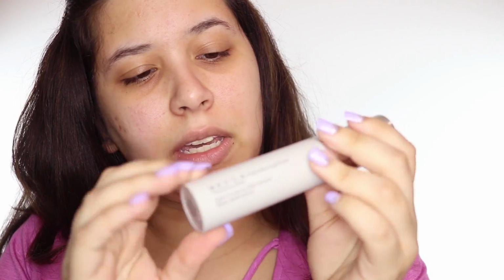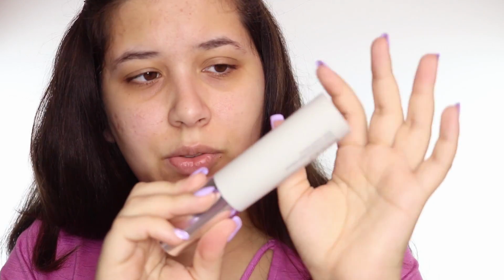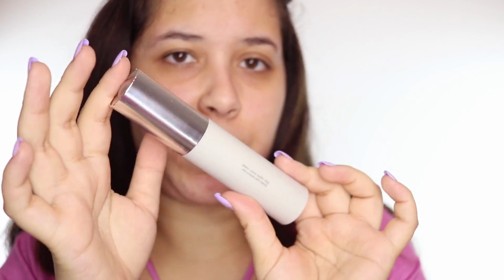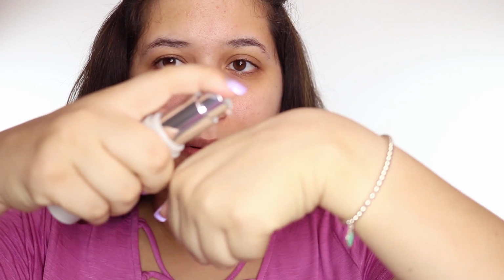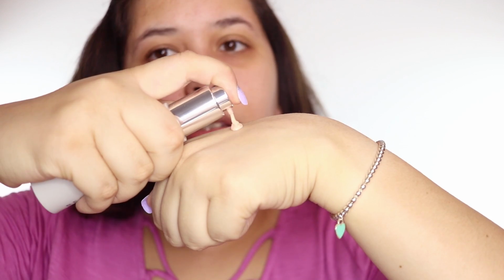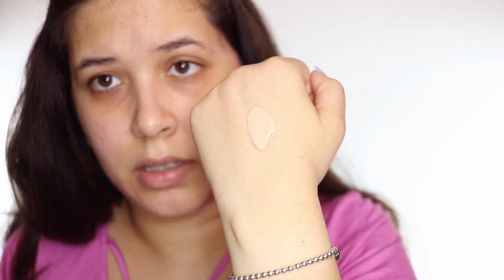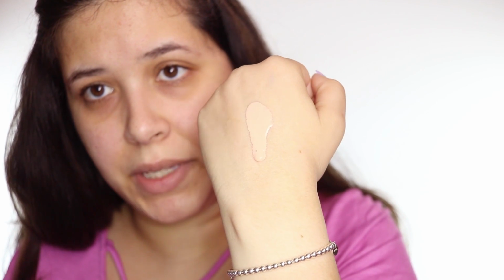So in terms of the packaging, I think it's very nice. I think it's sleek and it has a nice little matte texture to the bottom part. It has a little pump, and I'm gonna go ahead and pump a dollop onto my hand. So one pump, this is what it looks like. It's really liquidy. You can see it's dragging down my hand.